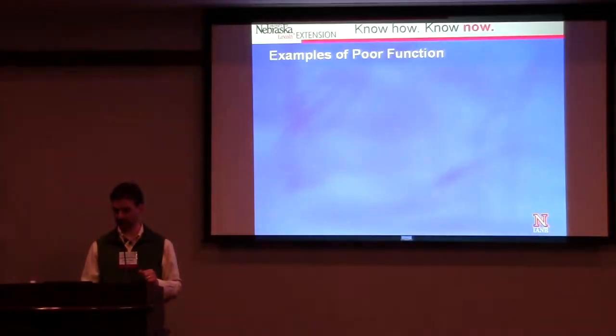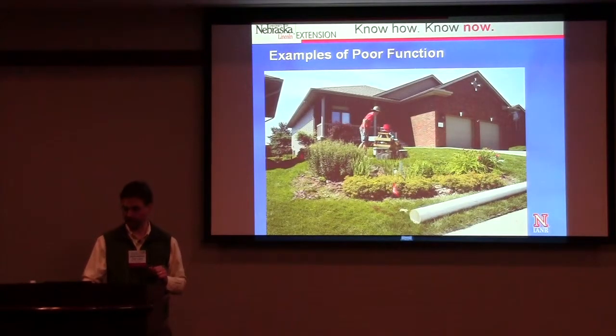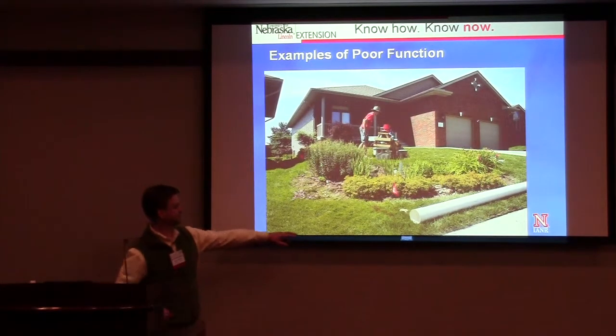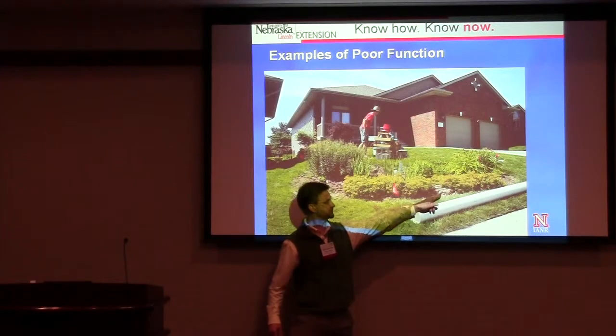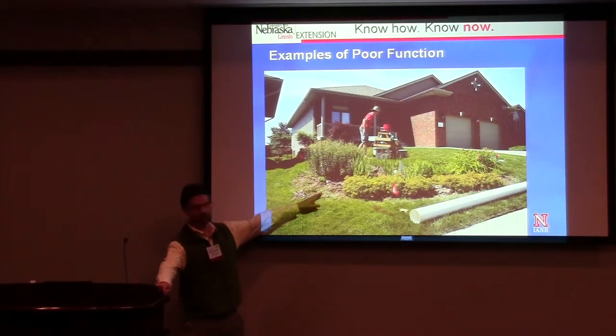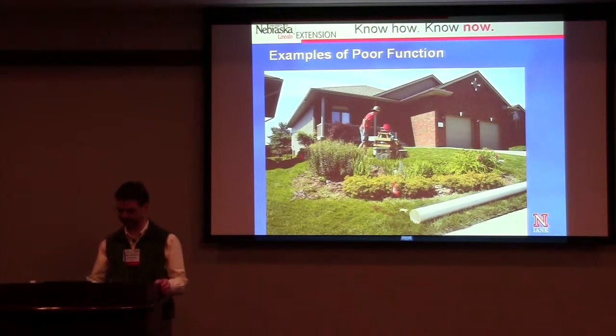Floating mulch, as I've mentioned a couple times. Here's a couple examples of poor performance. You can see this is our outlet structure. There's a well-built stone-covered weir there. Well, here's where the water's flowing out, eroding the bank and eroding the berm and washing the mulch out.